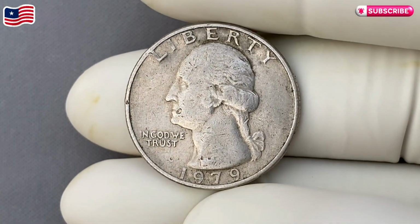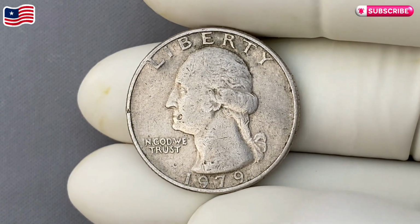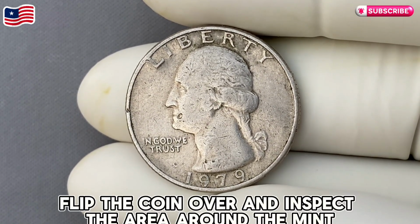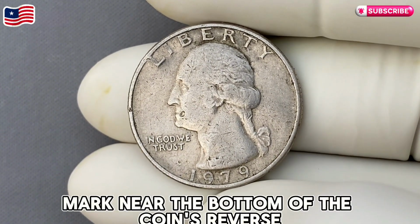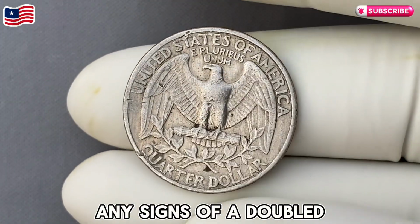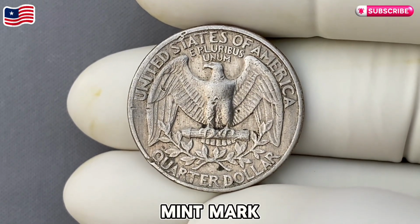Look closely at the date and lettering. If you see a thickening or doubling effect, that's your Doubled Die Obverse. Flip the coin over and inspect the area around the mint mark near the bottom of the coin's reverse. If you notice any signs of a doubled or shadowed D, congratulations, you found a repunched mint mark.